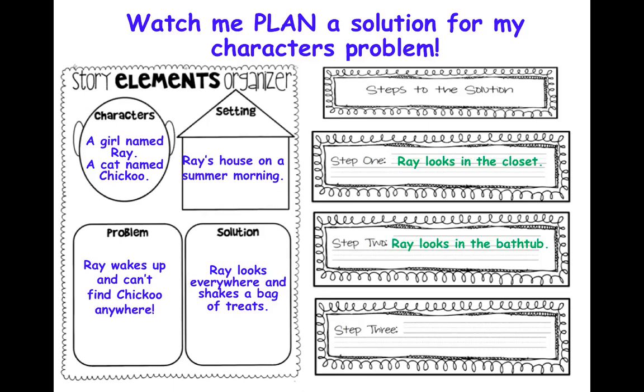It's just a short little sentence that describes what I'm going to write about in my story. My second step was that she looks in the bathtub. And again, this doesn't give a lot of details on what exactly she does in the bathtub and if she finds him or not, right? It's just a quick sentence of my second step. And then my third step is that Ray shakes a bag of treats and eventually finds Chiku. So again, this isn't my story. I wouldn't just copy these 3 sentences in my story and then say the end. That's not very exciting. I have to stretch out step 1, I have to stretch out step 2, and I have to stretch out step 3 by telling about characters' actions and words and feelings to make the story exciting.